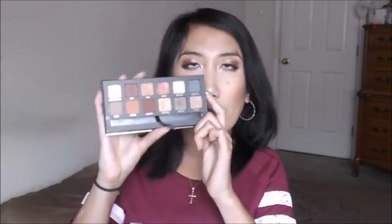The palette has about 12 shades. It has 3 ultra mattes, 6 satin finish, 2 metallic finish, and 1 velvet finish. I absolutely love this palette. I have been using it non-stop throughout the whole month of October.